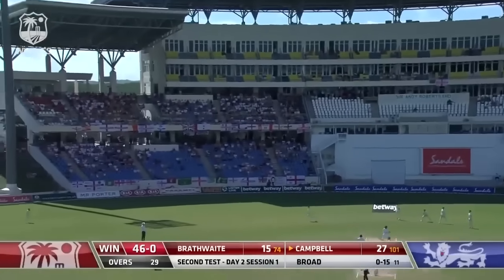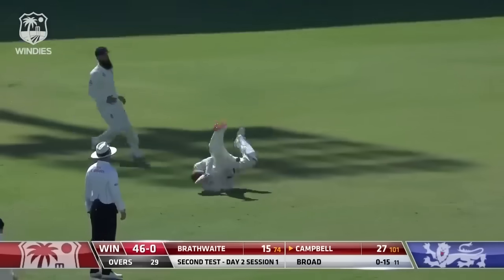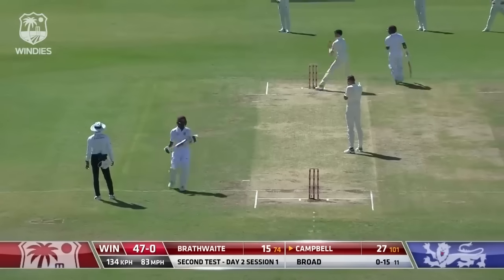Oh, up in the air. Was it going to land safe? Bairstow! It does land safe, and Broad just can't believe it. And they're going to come back for another.